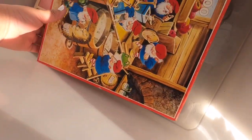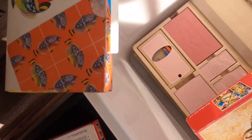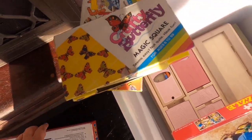Oh, there's not much in this one, just a puzzle and some more magic squares. I've never heard of magic squares. Does anyone know what a magic square is? For ages 6 to 99. Okay, variety.